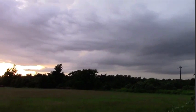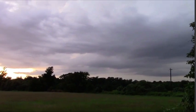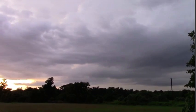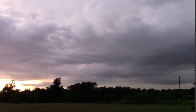And one last shot of the storm. It's regenerating just a little bit here, getting a new updraft base, but it's probably just about done, I would think.